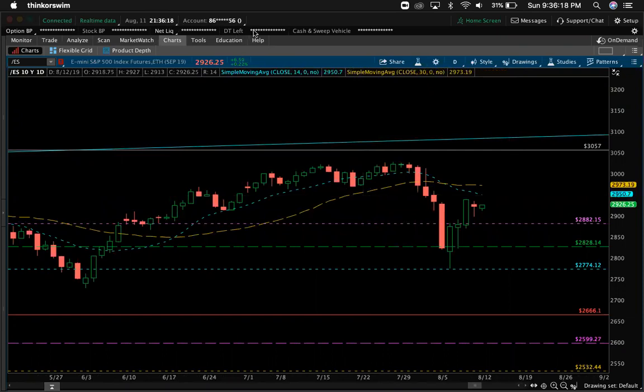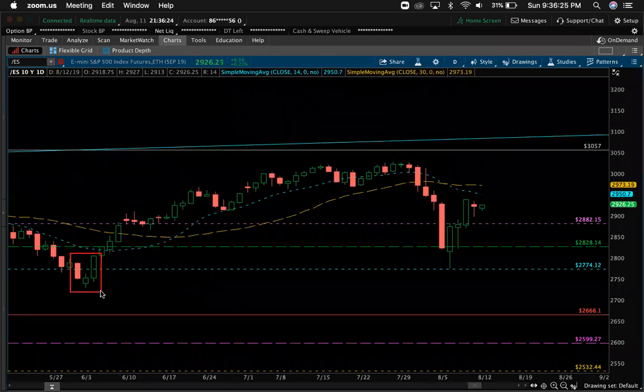We got a nice box here. I'll show you another box. There's another box here. This is a box on a daily. Red down, spinning top, green up, and then straight to the 14 and 30 SMA. Another box here. Red down, green hammer, green, and then all the way back up.